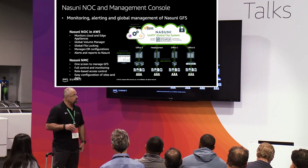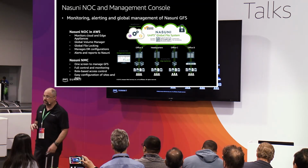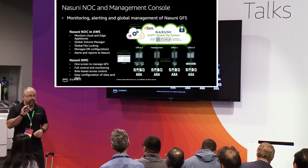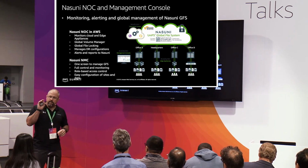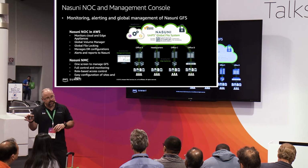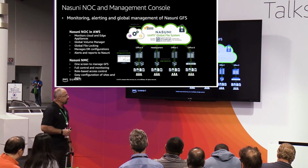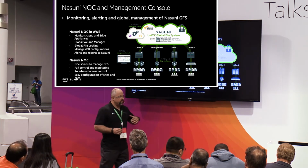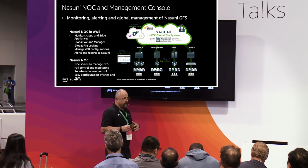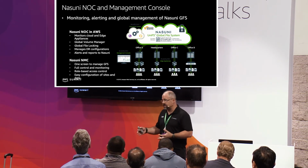It gives you full control and monitoring over the Nasuni service that has role-based access, so that's really nice. You can have your administrative views. You can have your maybe just monitoring type users. You can have people that can create storage but can't delete it. You can have people that can manage encryption keys. So lots of great stuff there. And we make it very easy to configure all your sites and the way you actually want to deliver storage. So again, it's the easy button.